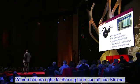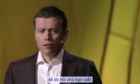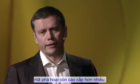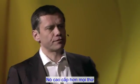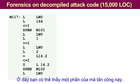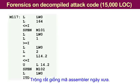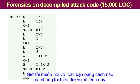And if you have heard that the dropper of Stuxnet is complex and high-tech, let me tell you this. The payload is rocket science. It's way above everything that we have ever seen before. Here you see a sample of this actual attack code. We are talking about around 15,000 lines of code. Looks pretty much like old-style assembly language. And I want to tell you how we were able to make sense out of this code.